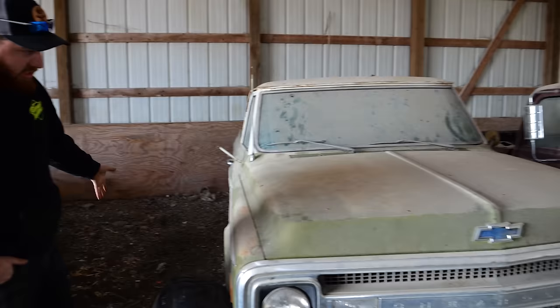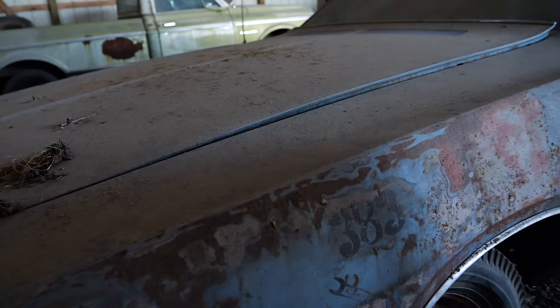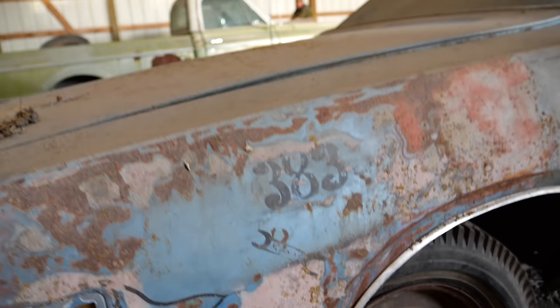We've got another C10, pretty much identical. It's pretty cool. But this, I like. 73, don't quote me. 383 and then a wrench with a name in it, I'm not sure. Not a bad looking car though. But we might have to figure out who owns this and talk to them.